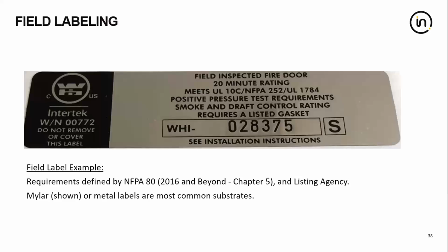So applicable information here, if we look at requirements defined by NFPA 80, we have the words field inspected. In this case, it's a door label, so we have the words fire door. We have the rating on the label. We have a serial number for traceability on the label. That's the WHI-028375 number. And then we also have the test standards. So those are all requirements of NFPA 80. And then everything beyond that is a requirement that we have as a listing agency.